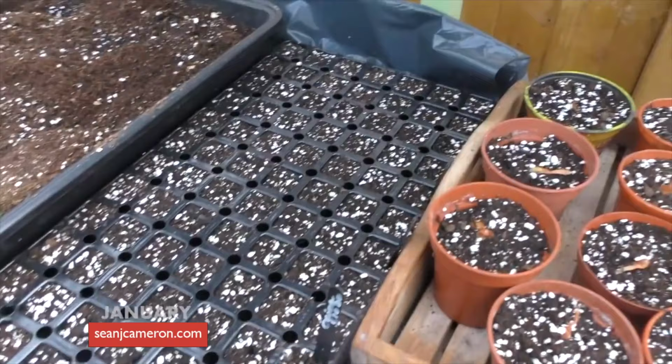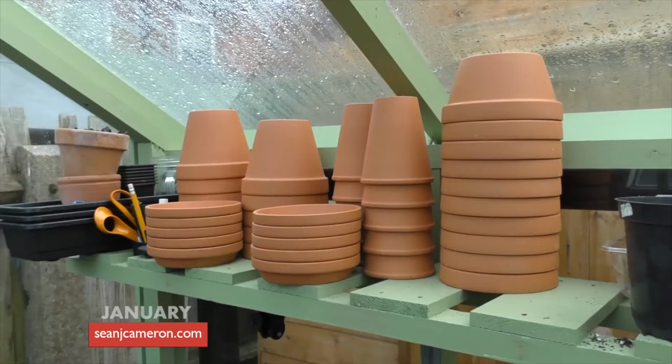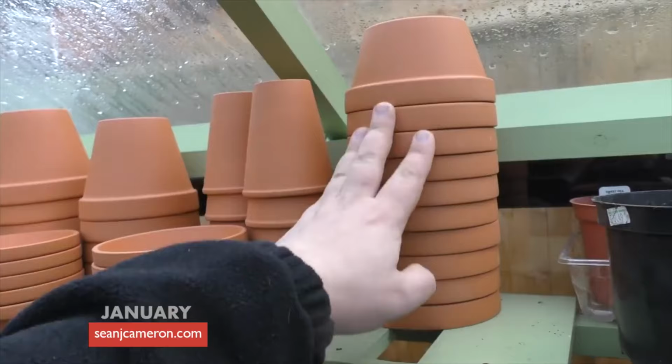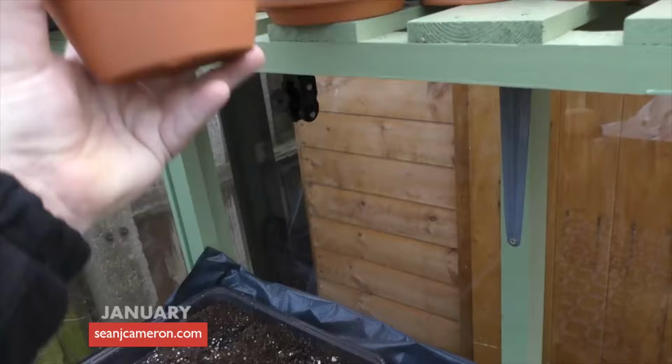An addition are these terracotta pots, which I found online. Vivi sent me the link because she bought some as well. And I thought they were quite reasonable anyway. So for all these pots, I think it was £15 plus postage. And what I'm going to do is use these ones for seeds. And I bought the trays as well. There you go. That's for seeds.